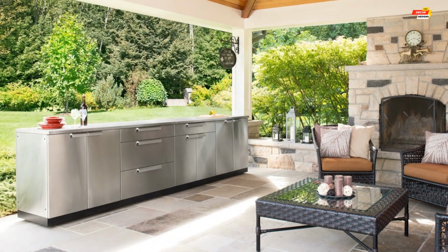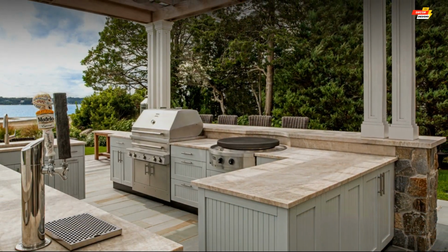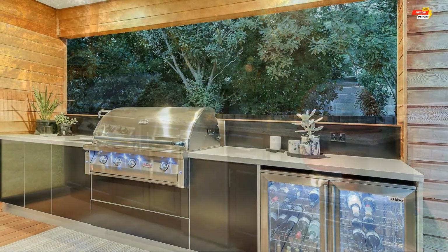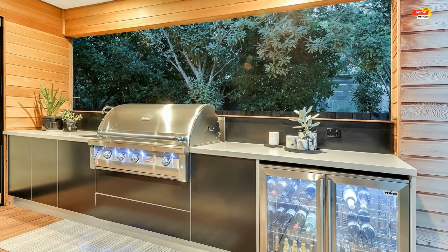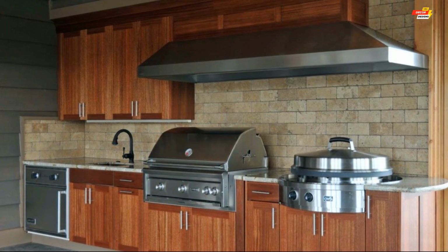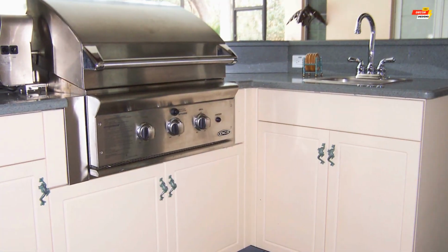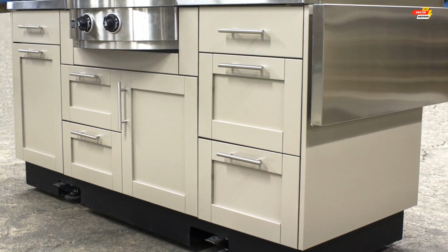Fourth, consider countertop materials. Choose a durable and stylish countertop material, such as granite, quartz, or concrete. Fifth, integrate appliances. Seamlessly integrate appliances like grills, refrigerators, and sinks into your cabinet design. And to complete your inspiration, here is a compilation of the 10 best outdoor kitchen cabinet design ideas to inspire you for your next project.